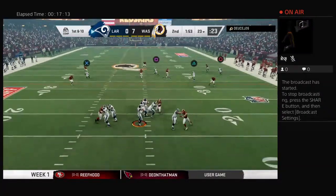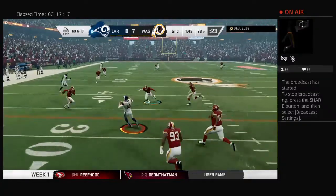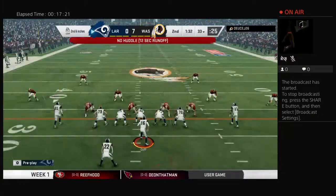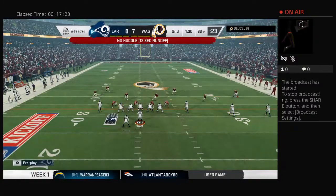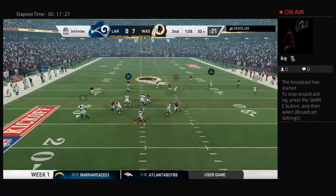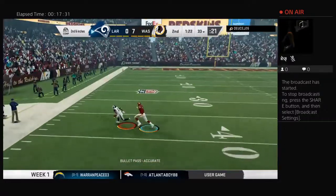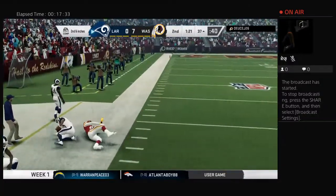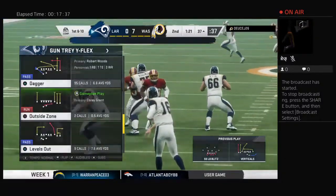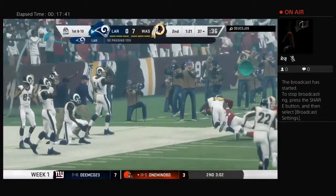After the interception, here's Goff. Forced out to his left. And he's going to keep it here. He'll get 10 there all on his own, but it'll be second down. Throwing again on second down. Goff. And Woods has it complete. It'll go as an impressive 31-yard gain.